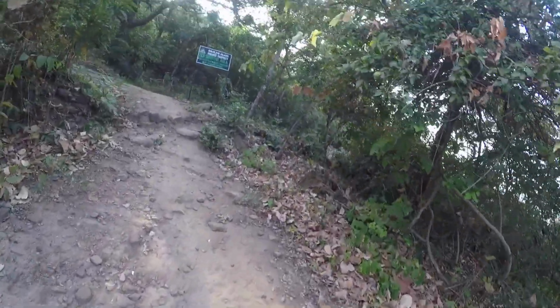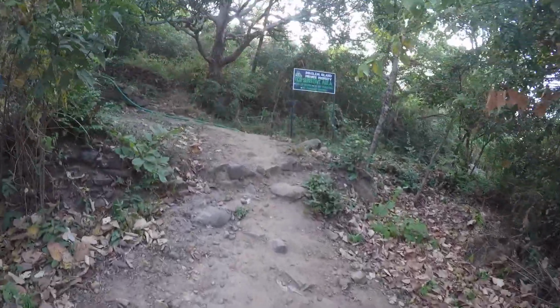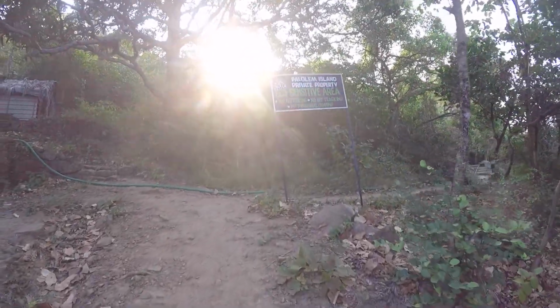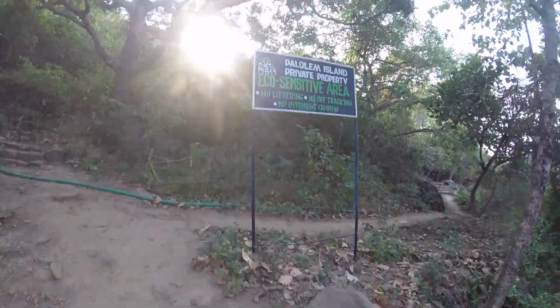I see some people over here. Private property, eco-sensitive area. Hello? So I ran into a security guard just up the trail a minute, and he told me the trail was in fact closed because people actually live on this island. It's private property. So I didn't know that. I thought we could go up, maybe go to the top of the island and get a view off the other side. So that's okay. What are we gonna do now?